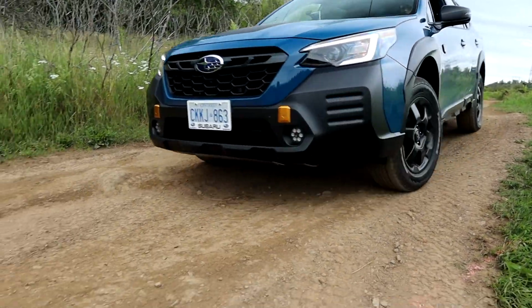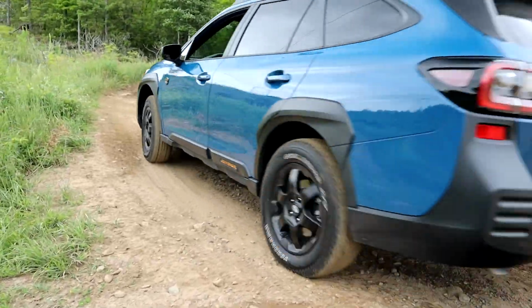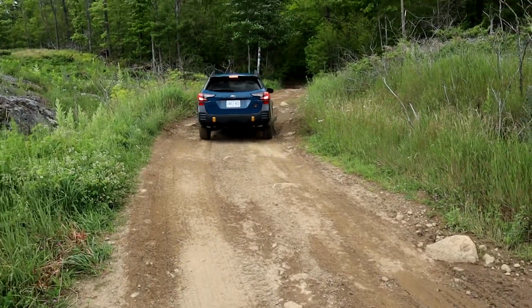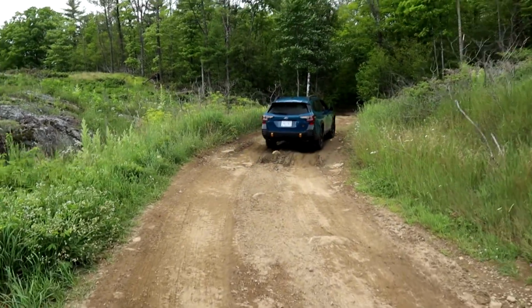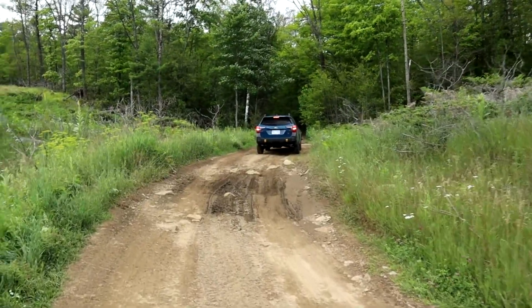There's nothing to really compete against this thing. I don't have any other off-road wagon in mind other than this one. So if you're not big on SUVs or trucks, this is a really good option. It's fun to drive also.